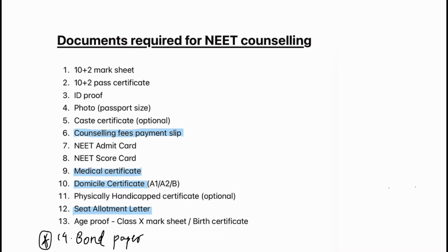So let's look into the documents required for NEET counseling one by one. And as you can see, I've highlighted a few because मुझे लगता है ये कुछ important documents है. And these are the most confusing ones as well because मेरे time पे इनको लेके मुझे बहुत confusion हुआ था how to prepare them and stuff. So I'll just brush through these points one by one. All right. I hope this helps.